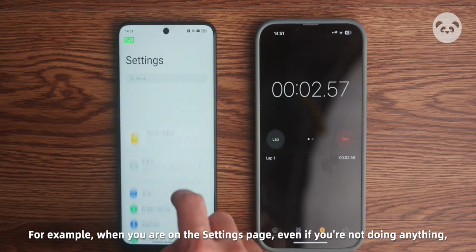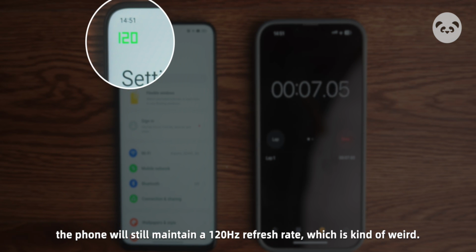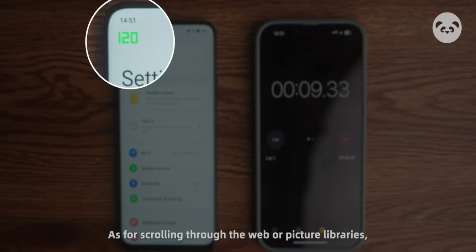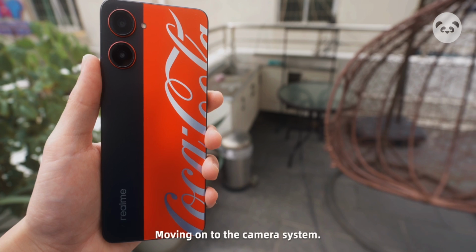For example, when you are on the settings page, even if you're not doing anything, the phone will still maintain a 120 Hz refresh rate, which is kind of weird. As for scrolling through the web or picture libraries, the auto refresh rate works just fine. Moving on to the camera system.